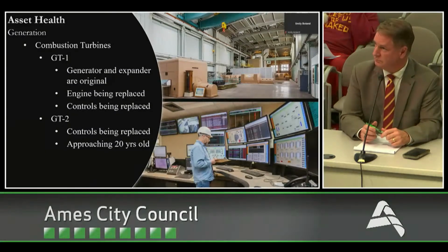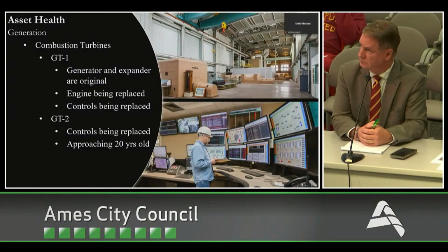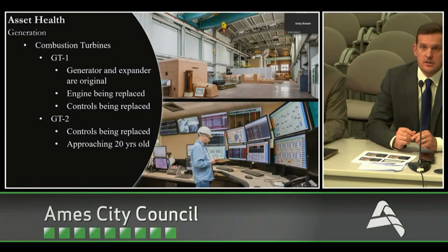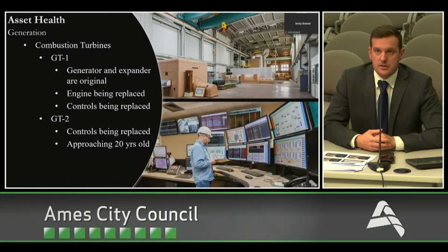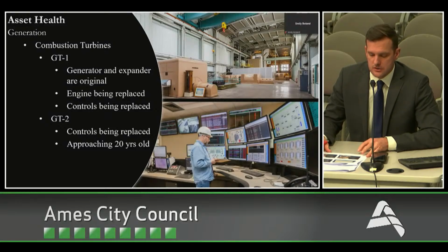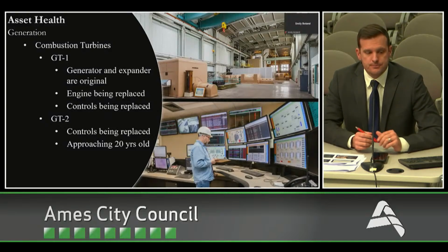And looking at our combustion turbines, as we've talked about a good amount tonight, GT1, outside the engine here, we're going to be providing a nice overhauled engine in that here after this evening. But we also have a generator and expander that are original. Those were just gone through while we've been down. They look good. They have a health report that is green. And the controls, we have an existing capital improvement plan right now to update the controls on GT1 and GT2. And so those will be sitting in good condition as far as the health report for both of these assets. GT2 is our newest generator, and it's approaching 20 years, but the bill of health is looking good.